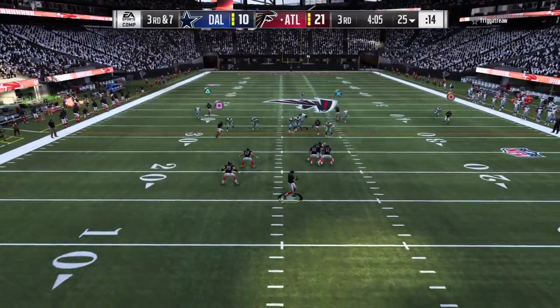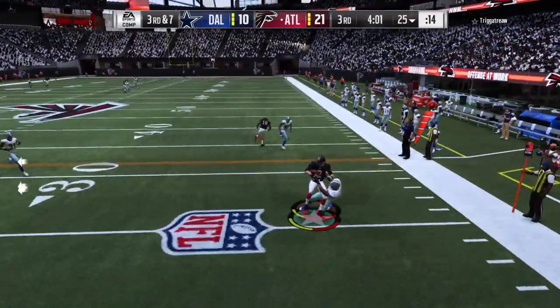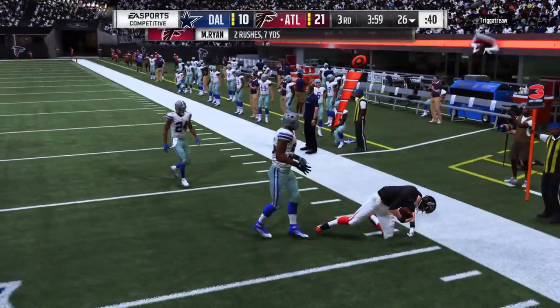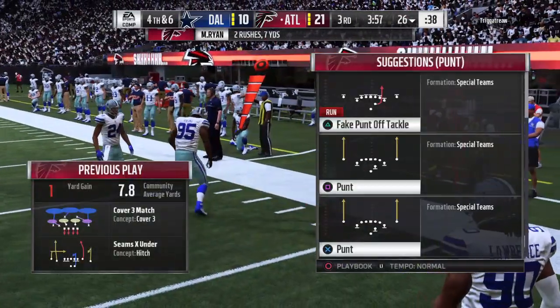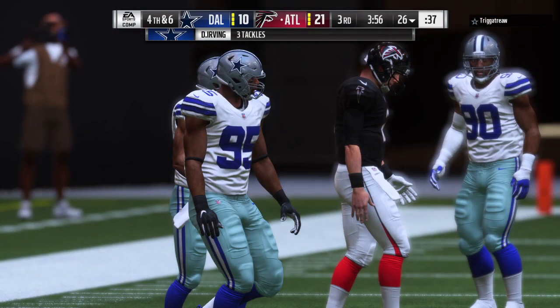On 3rd down, Ryan. Flushed out right. He may try and run for this. And he's able to get up here to the 26. Only able to get back a yard for his efforts, and that leads us to 4th down.